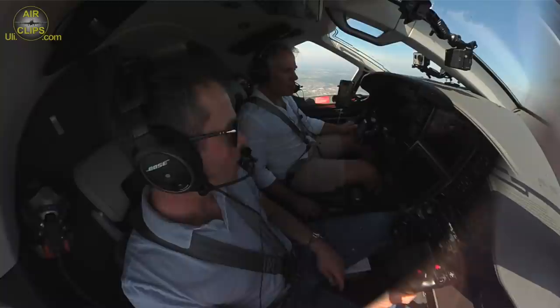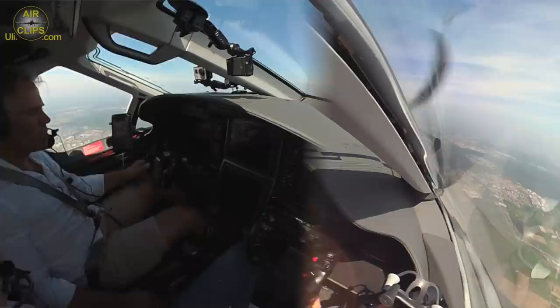Is that one adjustable? No. So it stays always like this? You can adjust the pedals. Yeah. But nothing else.